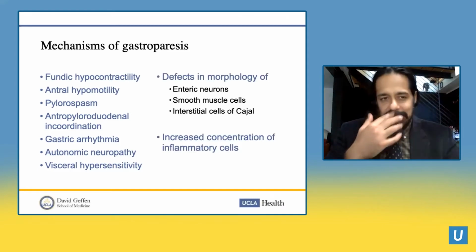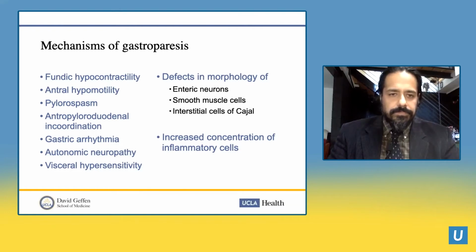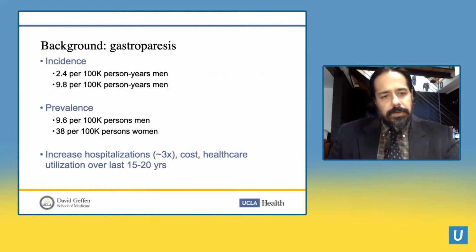And these mechanisms have demonstrated defects in morphology of a variety of cells, including neurons and smooth muscle cells, and perhaps my favorite cell, the interstitial cells of Cajal. There have been demonstrated increased concentrations of inflammatory cells, but the significance of that isn't entirely clear. It's a bit of background.